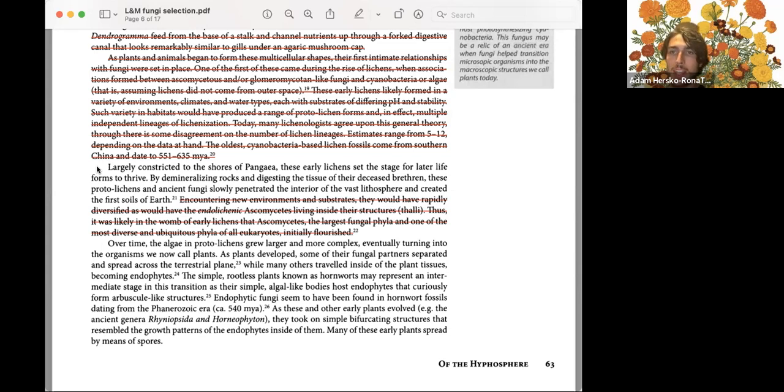As plants developed, some of their fungal partners separated and spread across the terrestrial plane, while many others traveled inside the plant tissues, becoming endophytes. The simple rootless plants known as hornworts may represent an intermediate stage in this transition, as their simple algal-like bodies host endophytes that curiously form arbuscule-like structures. Endophytic fungi seem to have been found in hornwort fossils dating from the Phanerozoic era, about 540 MYA.